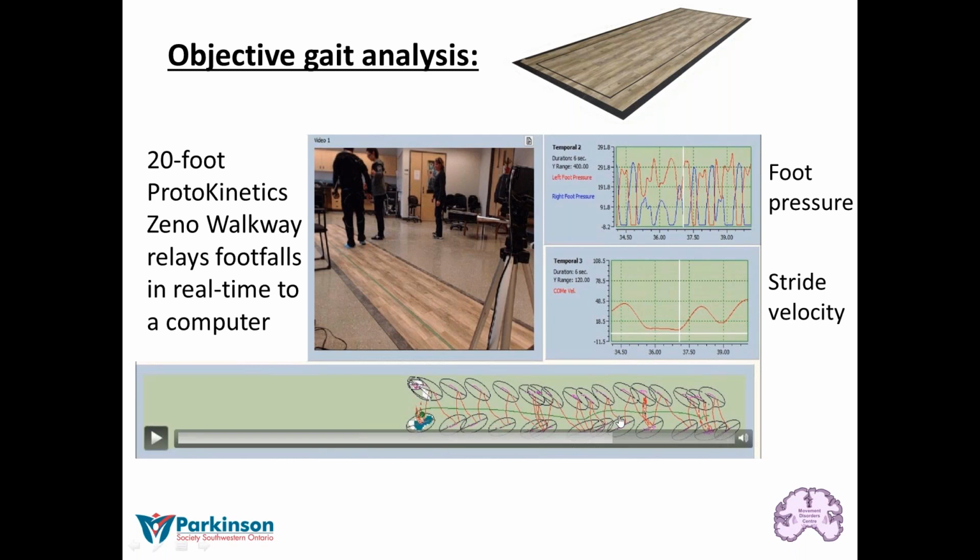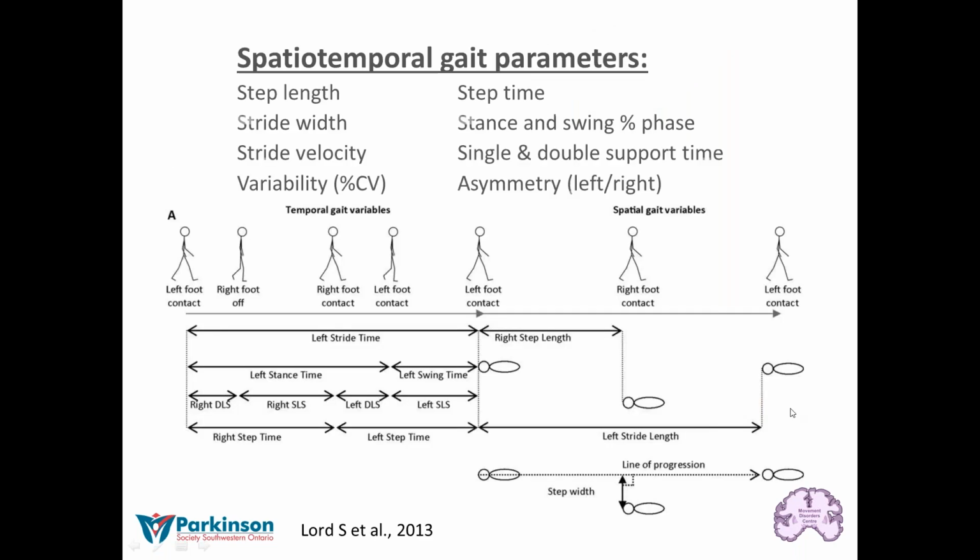And we have an engineer in our lab who was able to come up with an algorithm to identify freezing episodes based off this data that we collected from our gait carpet. So everything is objectively done. We didn't rely on the camera to figure out the number of freezing episodes or how long a step length is. So we have a lot more detail in terms of what's happening with the gait in these Parkinson patients.